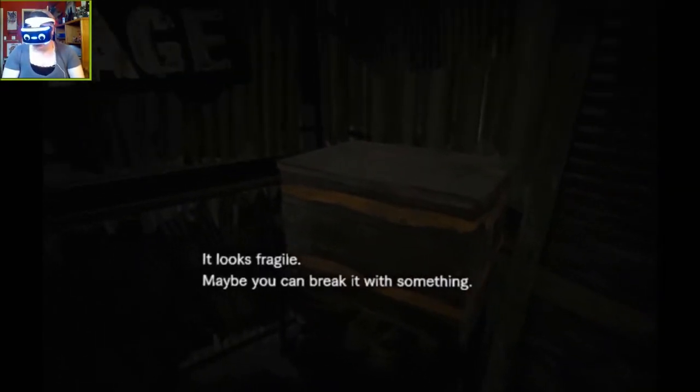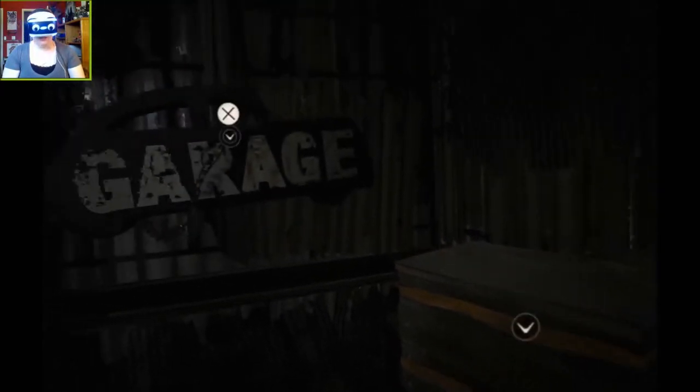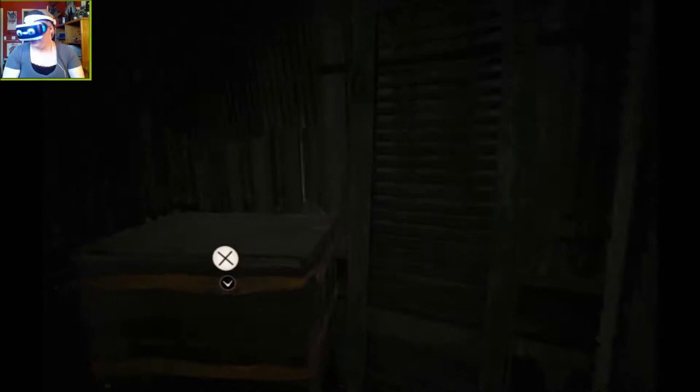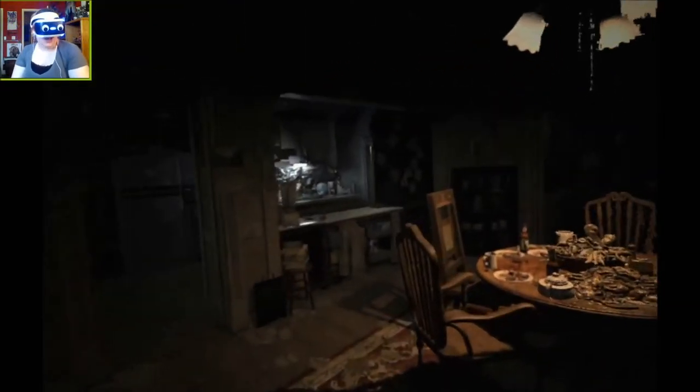What's this? I could break it with something. I got a trophy that I can't see. Cool. But I mean, I could have a hatchet to smash it, but I didn't grab it, so... My bad. Okay.